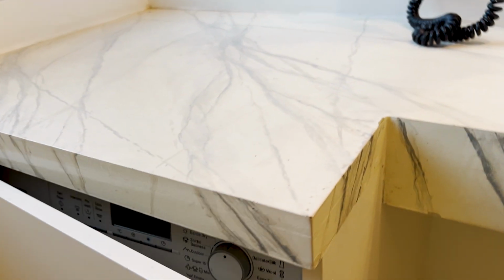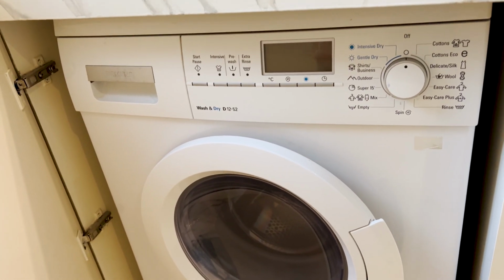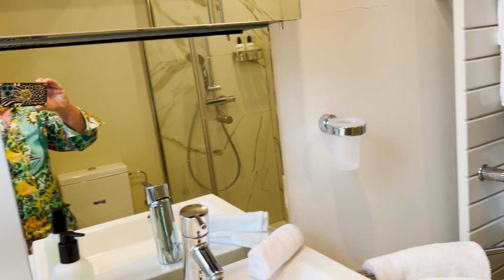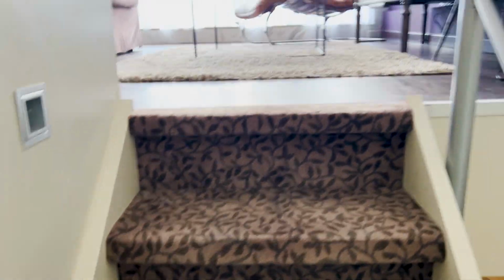And I believe this should be, and yes it is, my washing machine, which I need to use to clean up all my clothes from our previous adventures. This is really, really nice. Now we also have supposedly a private balcony. So let's go upstairs and see just what's in store for us.